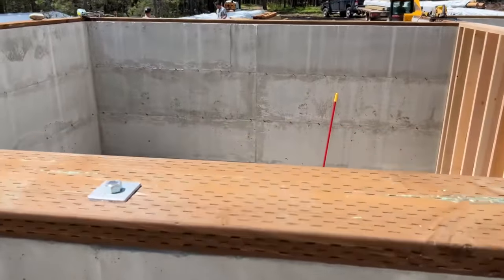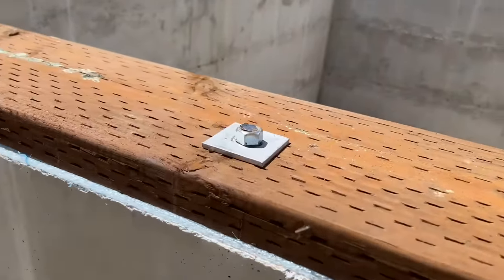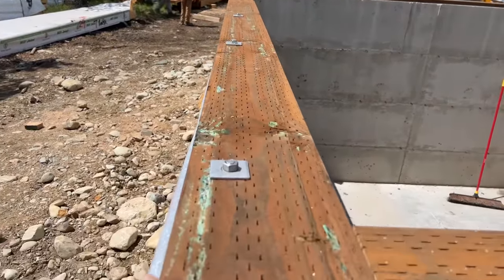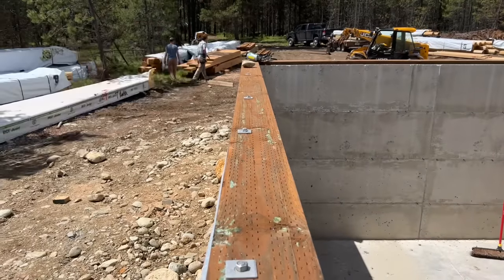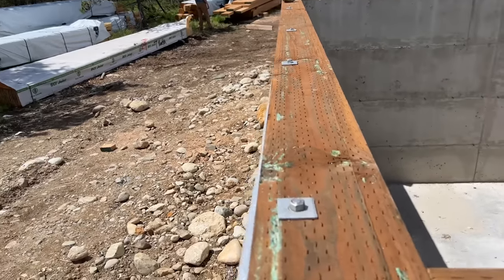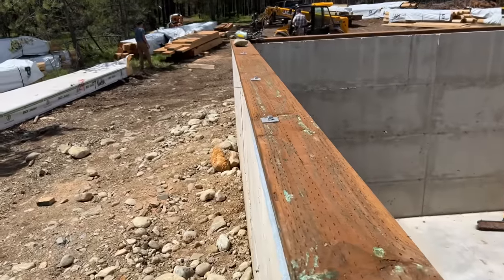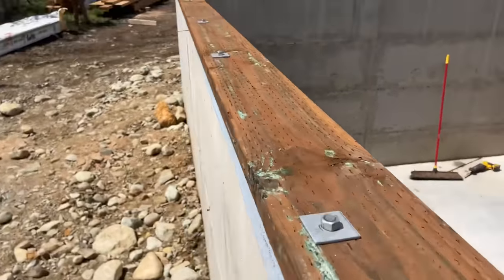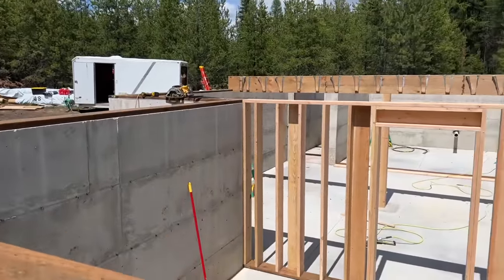All our bolts are in here to hold this all down. What we're putting out here is gonna be 3.5 inches wide by 11 7/8 inch tall. And unfortunately these bolts are way out here. So for each one of these bolts, we're gonna have to cut a little bit out of the bottom of this rim in order for it to sit down flush on here. That's unfortunate that they put the bolts out there like that, but they probably just didn't know or something.